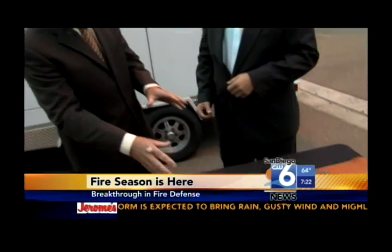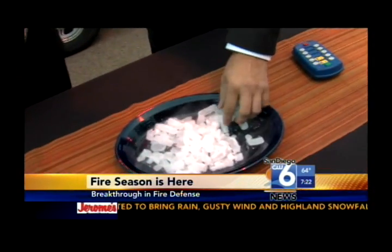We wanted to make sure that developmentally we got it ready so that when it came to market, firefighters could say, okay, this is ready to use. This isn't a test phase product. This is a production product. Ready to go to work, saving lives and saving property. All right, well, what are we looking at here? Is this the actual product itself that you would actually distribute on a fire?